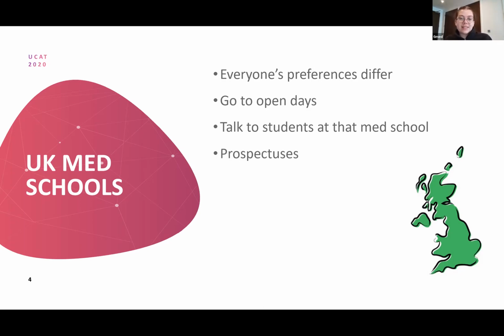You can look at prospectuses. I think everything's online nowadays, but back when I applied, you'd get emailed prospectuses. I don't know if you still do, but they're great if you want to read more about entry requirements and the actual content that'll be covered on the course. Pretty much every medical school will cover the same content, but then each one has slightly different added extras. Not everywhere does dissection, for example. Some universities have extra projects incorporated into their content. These might allow you to get published or might give you extra degree points, things like that. So prospectuses are good from that aspect.